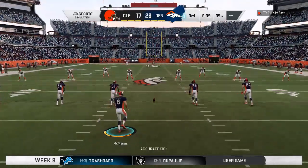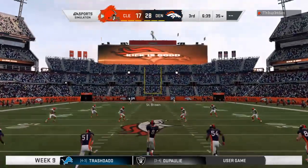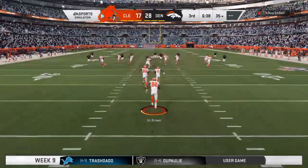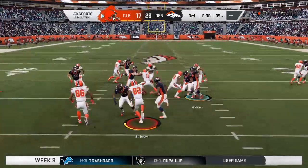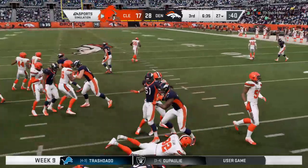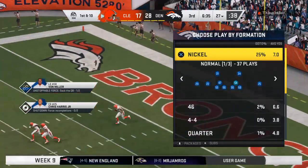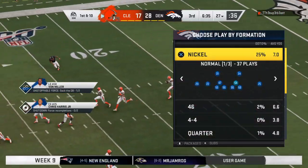After the touchdown, here's McManus now to kick it away. This will be taken in at the 1. And he'll take this across the 25, couple extra yards up to the 27-yard line. At their own 27-yard line.